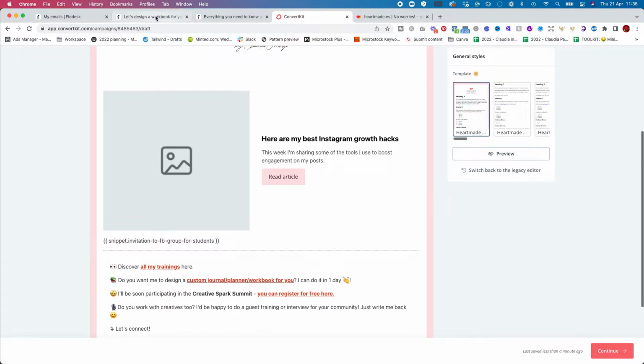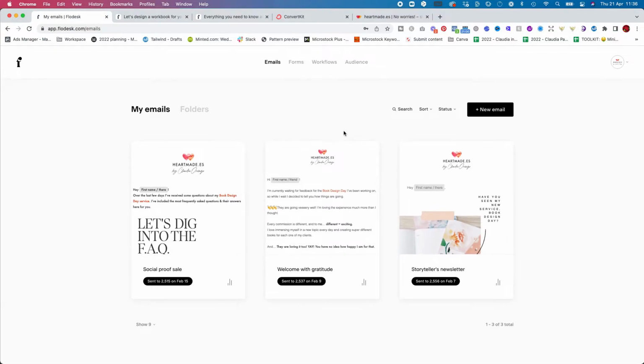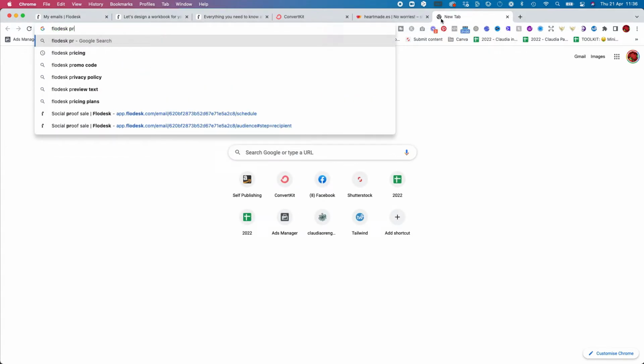But coming back to Flodesk, I want to show you another thing that I loved. Well, I cannot show you, but basically it's the price. So the difference between Flodesk and Convertkit is that Flodesk is always the same price. Let's see if we can find Flodesk pricing.